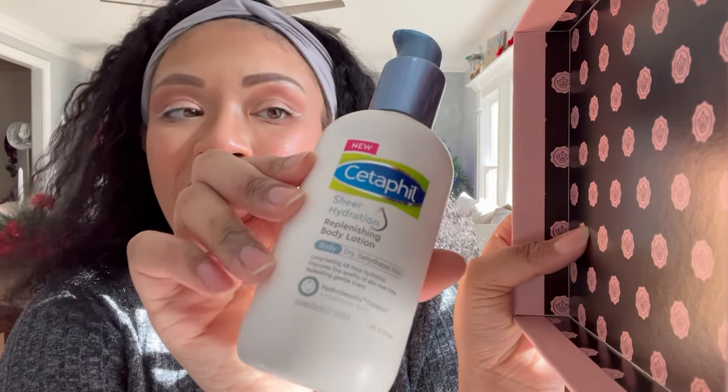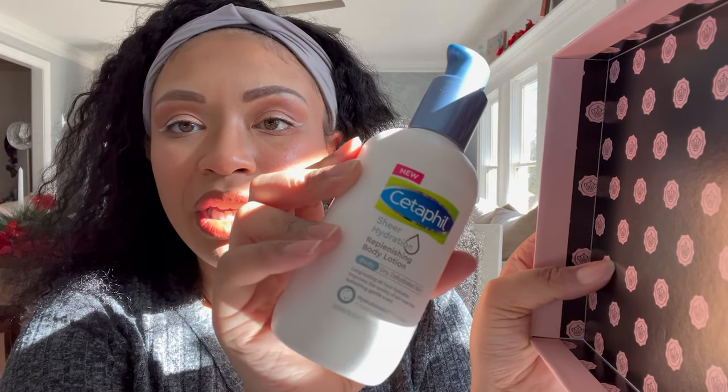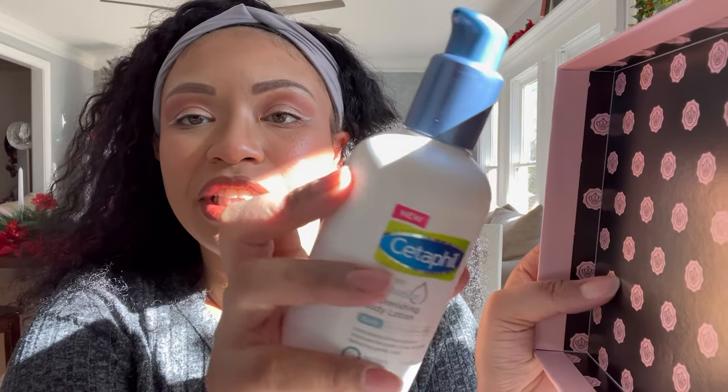Last but not least, we have some Cetaphil Sheer Hydration Replenishing Body Lotion. This has to be full size. Now, I like Cetaphil. I've used their cleansers and I think they have a baby body wash and I use that on Bella as well. It's either Cetaphil or CeraVe. I don't know. Those brands look very similar to me.